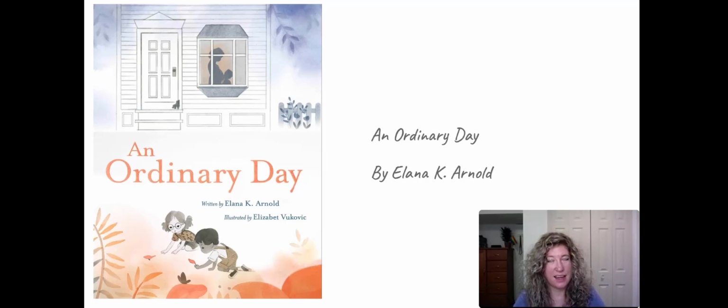I like that it shows diverse families and shows different people so that students can see themselves in the text, though it isn't just specifically about a culture or anything like that. It's just showing that this is just ordinary. This is who we are in our communities.